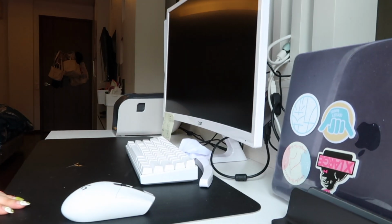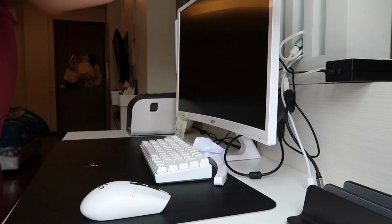And then we have the Acer Curve. I'm not sure if you guys can hear, the doorbell just rang. I'm just gonna clear all these things up first. I still have my laptop and stuff not cleared, so I'm just gonna remove all these things on the table.